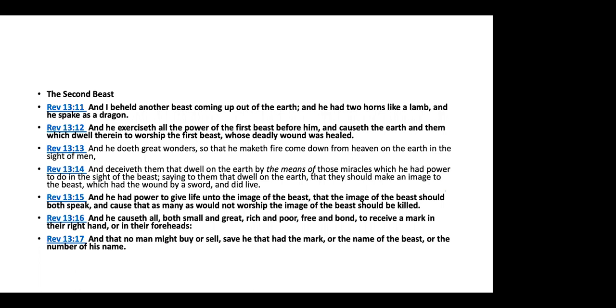Let's go to verse 15. "And he, meaning this land earth beast, had power to give life unto the image of the beast, that the image of the beast should both speak and cause that as many as would not worship the image of the beast should be killed. And he causes all, both small and great, rich and poor, free and bond, to receive a mark in their right hand or in their foreheads. And no man might buy or sell, save he that had the mark, or the name of the beast, or the number of his name." May God add a blessing to the reading of his word.